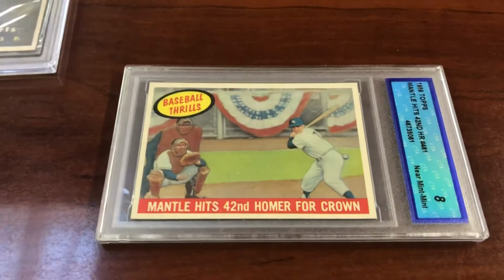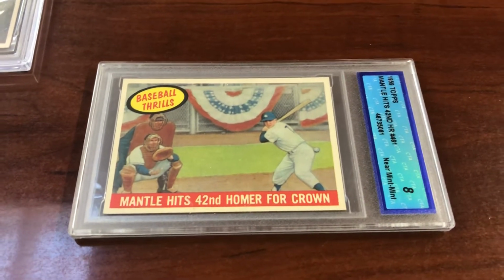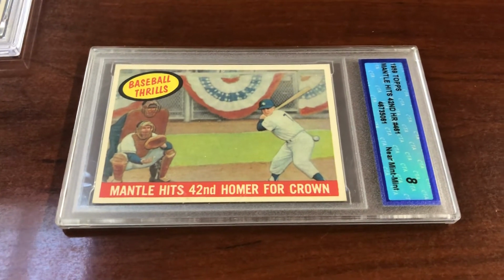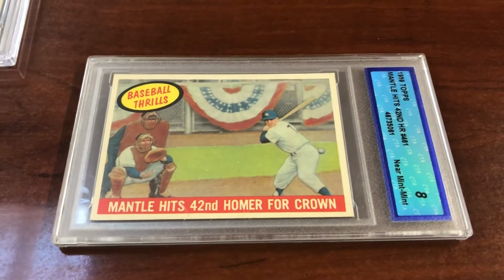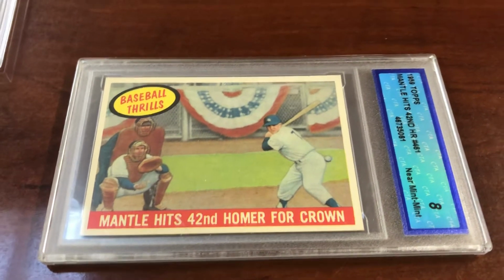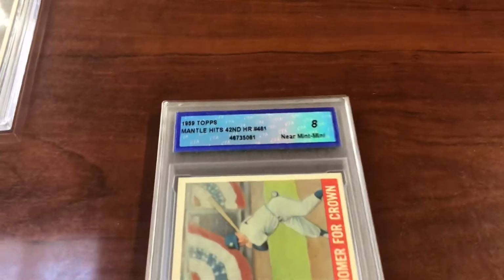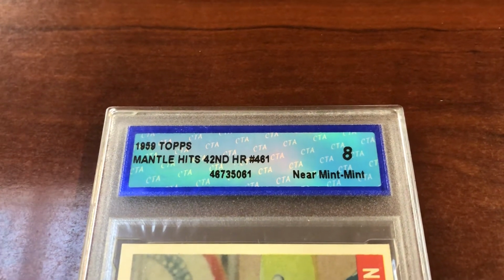Another Hall of Famer. 1959 Topps. What is up, Nate? My brother Nate, Topps 85-401. He built this set. He knows about these cards. The Baseball Thrills. Mantle hits 42nd homer for the crown. Awesome. This one is a gorgeous card. Great centering, razor sharp corners. However, look at that off-brand CTA holder.